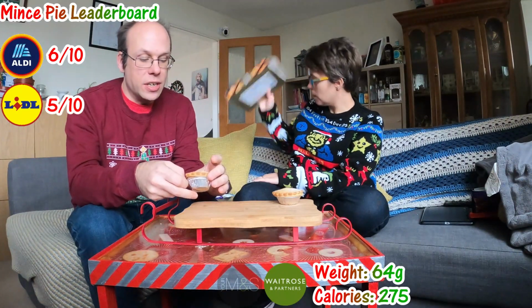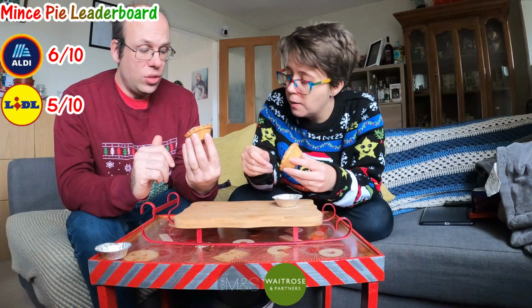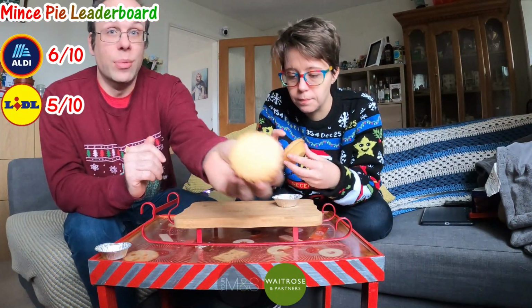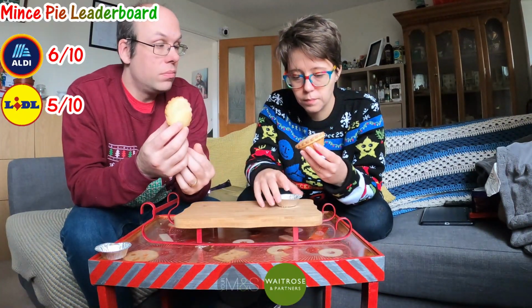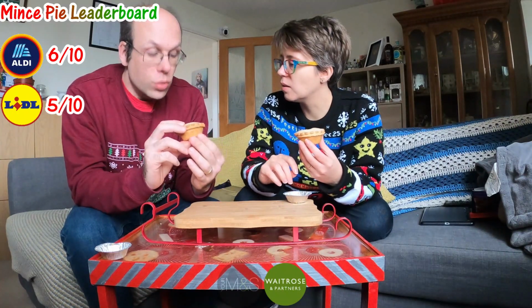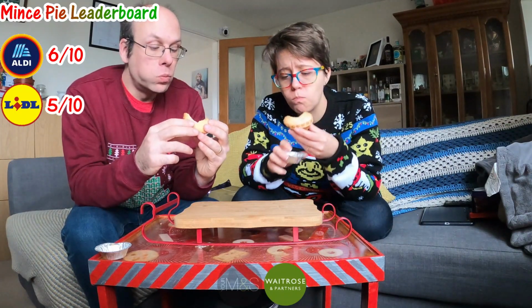Okay. Are you ready to taste? Yes, let's go for it. So they're darker in colour, but that's because we're using brown butter. The top is really boring. I mean, it's just a pastry top, just like your mum would make at Christmas. These look like homemade ones, don't they? They do look a bit homemade.